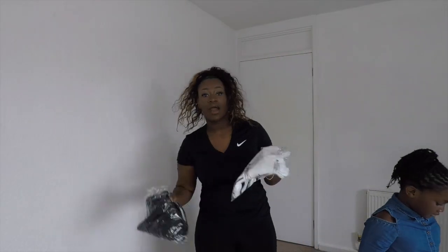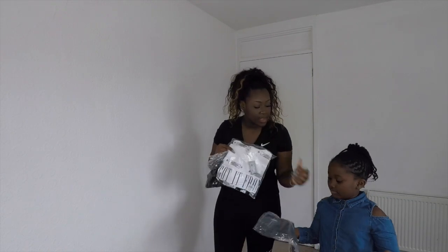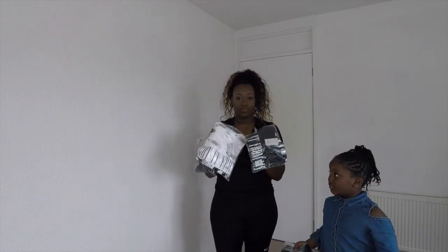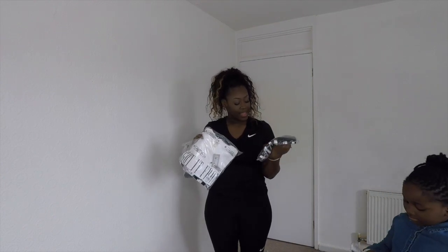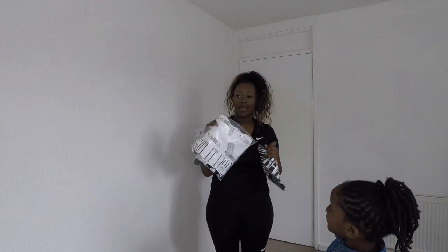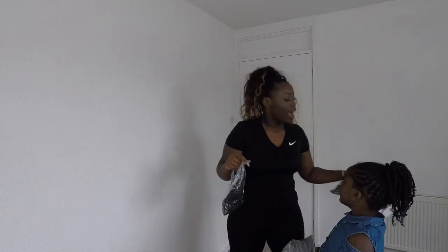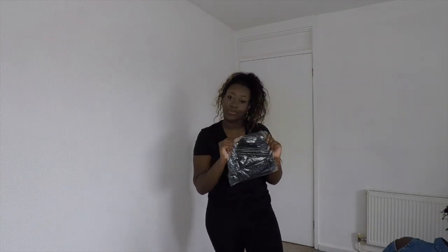So basically, our first outfits are these matching tops, both from River Island. Kira's says, got it from my mama, and mine says, got it from me. And we're going to pair both of them with black cycling shorts. So we're going to quickly put them on.